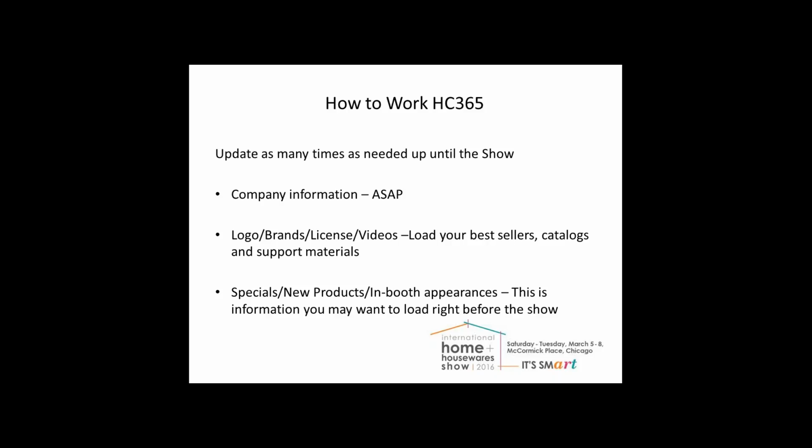So just, you know, this is kind of 101 here, but to load your bestsellers, your catalogs, your support materials, your brands, your licenses, those are all searchable features. And then on the bottom there, the specials, new products, in-booth appearances. Generally, people do this right before the show. Again, this is when the media is really looking at these profile pages and doing searches.